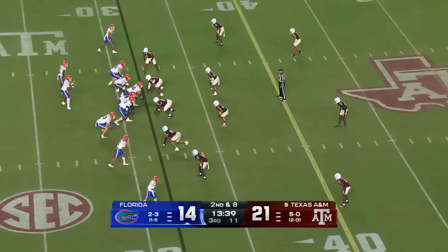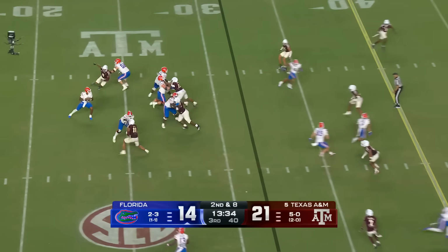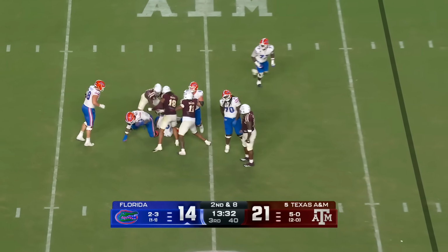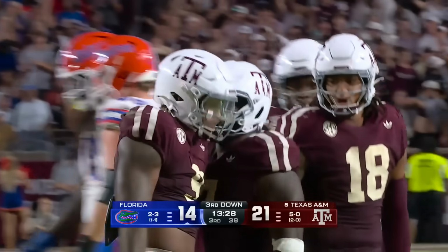Wondering if those talented freshman Florida receivers can do what they did last week against Texas. They won't get a chance here. Sack by Howell. Cassius Howell cashing out.